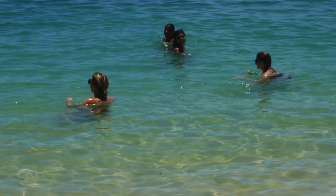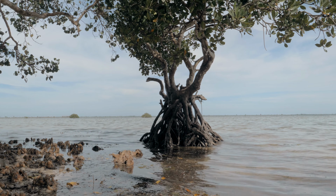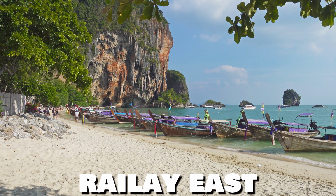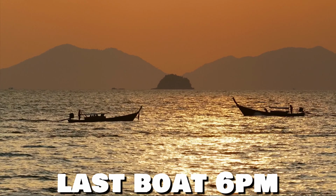If you keep exploring past the caves, you'll find a number of other hidden beaches to explore that most tourists are unaware even exist. There is one beach famous for its stunning mangrove trees that grow out of the salt water, but there's also much less explored Pranang Beach and Railay East to chill out in. Make sure to get the boat back to Ao Nang before 6 p.m., which is when most boats stop running, so make sure you're on one unless you want to spend the night on the beach.